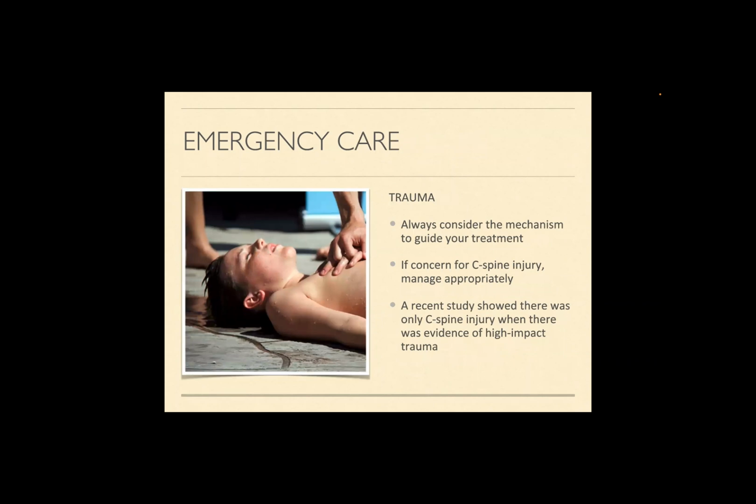Okay. The mechanism is important, but it's not going to change your initial management, except if it's concerning for a C-spine injury. In those situations where you think that there's cervical injury, you want to put those patients in a collar. How do you know whether there's concern for a cervical injury? Was there a boating accident? Did they drive the ATV in the water? Did they hit their head on something before they went in the water? Was it a dive into a shallow body of water? Those ones you should consider a cervical spine injury.